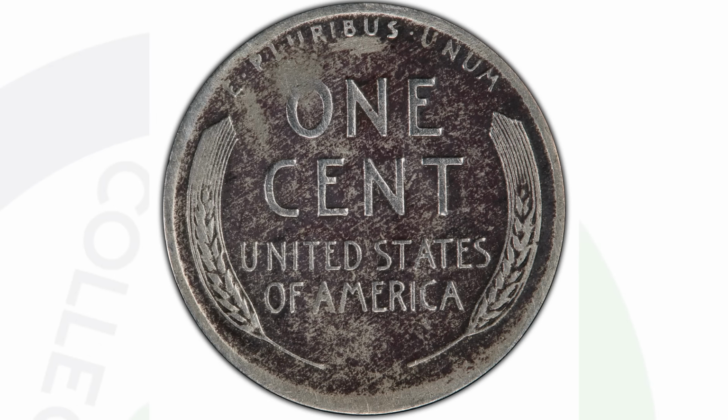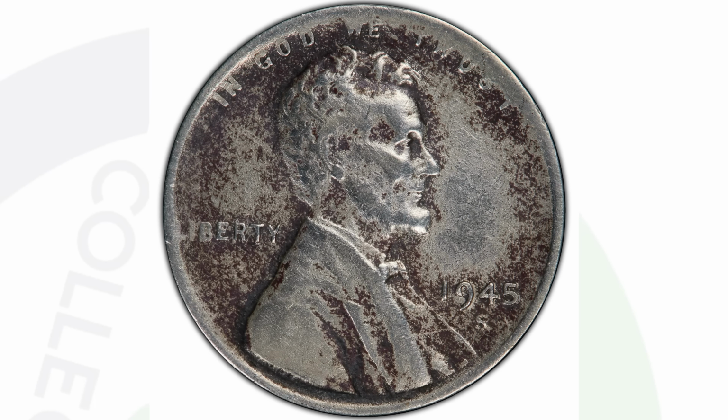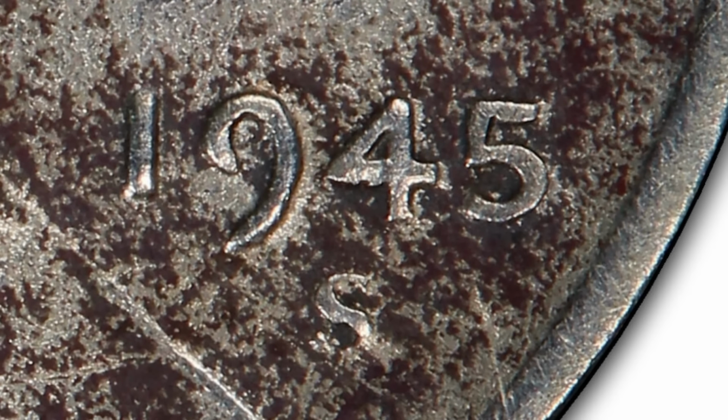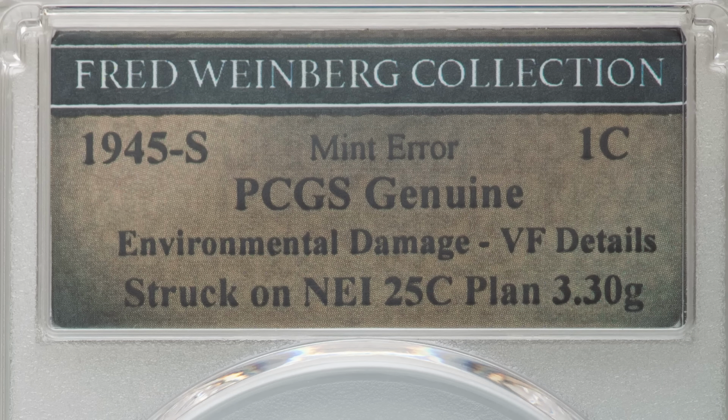This next coin here, well, it looks like a steel penny, right? Steel cent. This wheat penny here is actually not from 1943 when they made steel wheat pennies. This penny is from 1945. So we have the Lincoln wheat cent design here that was actually struck onto a foreign planchet. So that is what gives the coin value, and that's why the coin sold for over $1,700.